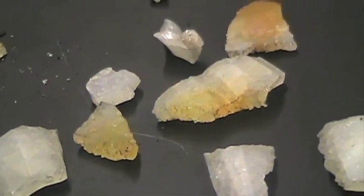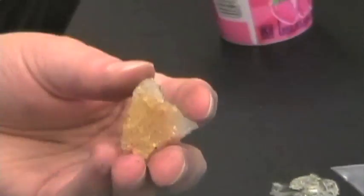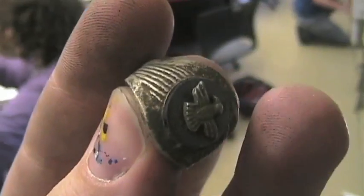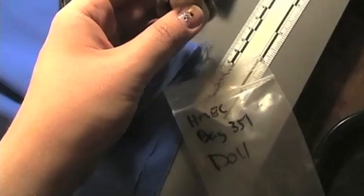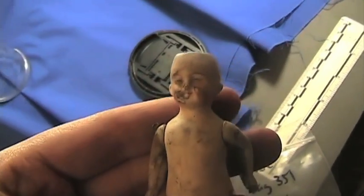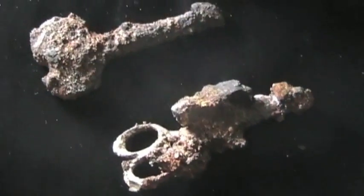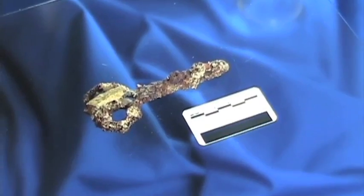See all those shards. In the church site, when we were digging down through that sand and gravel fill, we found toys. We found a marble, a little toy ring. Then inside the church, part of the reason why we think that it was the Sunday school room, is that we found a whole bunch of the short safety scissors with the blunt ends instead of the sharp ends.